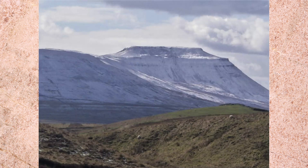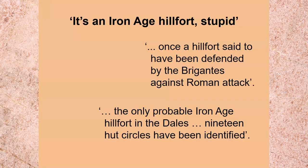And if you look very carefully along the rim of the surface plateau, you can see a dark line just below the surface, starting about 2/3 of the way along it, running to the left-hand end, and that is the so-called rampart that surrounds the so-called hillfort.